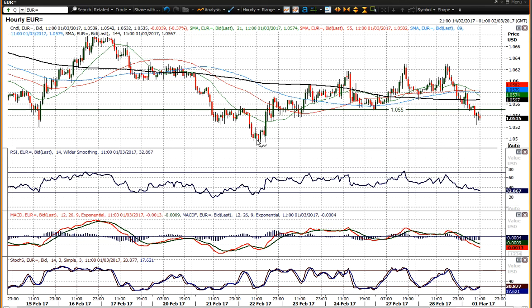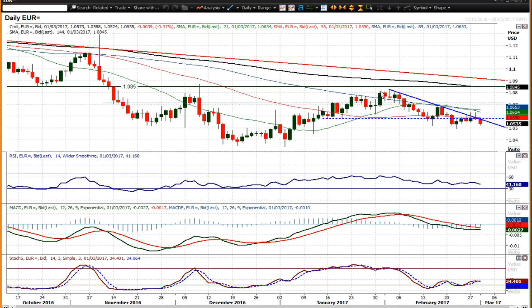I think it retested that 104.90 level, as I said on the daily chart. 104.90 is this low here. I think that's going to be seen, and to be honest, I think it's likely to continue to track lower. It's now, as I said, following on from this breakdown of the support of 105.77 that we had over these January lows.